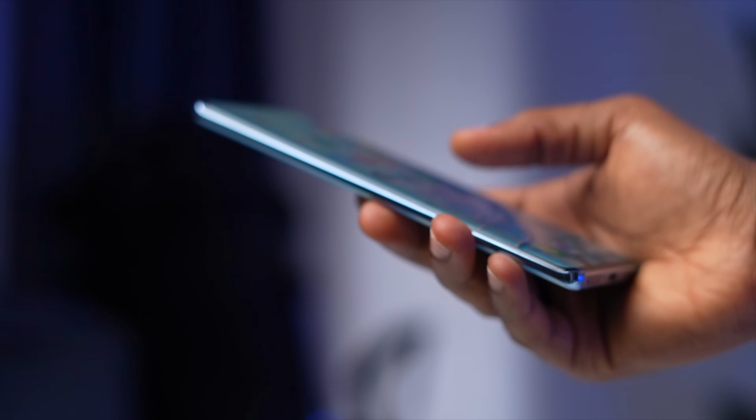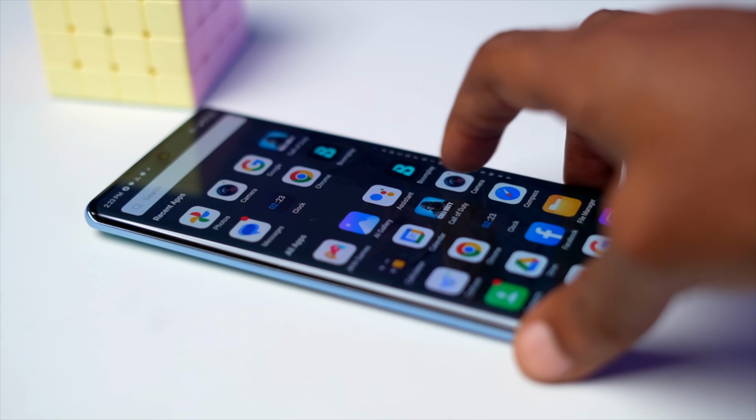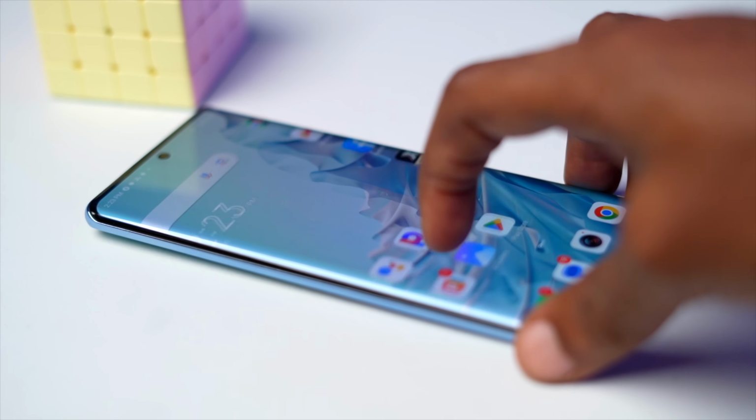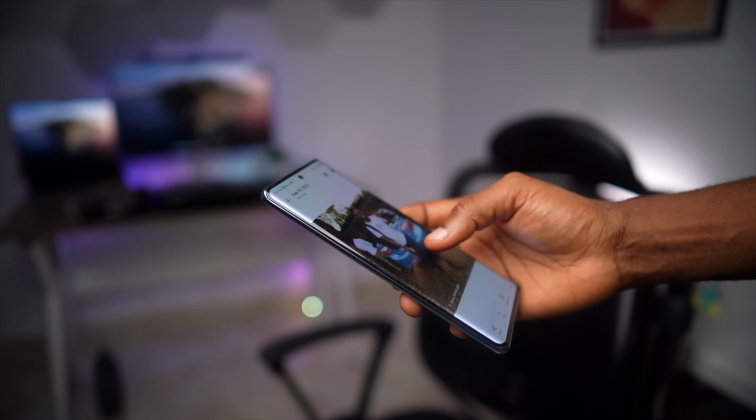The curved edges and slim design make it fit the curve of your palm, making it comfortable to hold, but can be a little slippery because of the glossy shiny frame. The screen curvature is about 59 degrees and this phone really has slim bezels with a display to body ratio of 93%, which is fantastic, and from the sides the bezels are almost invisible because of the curved display.